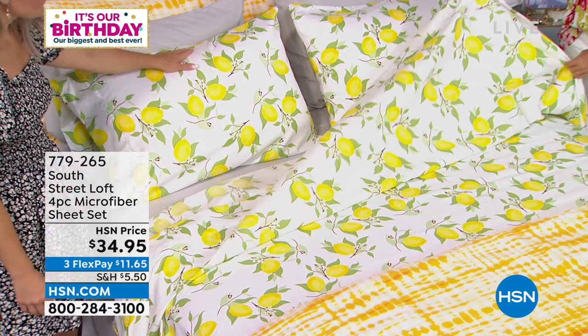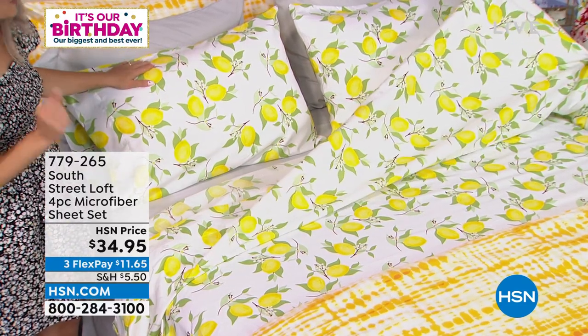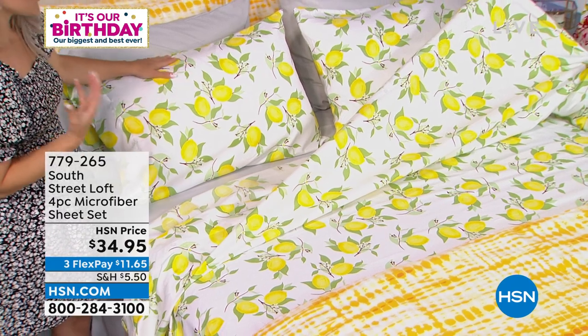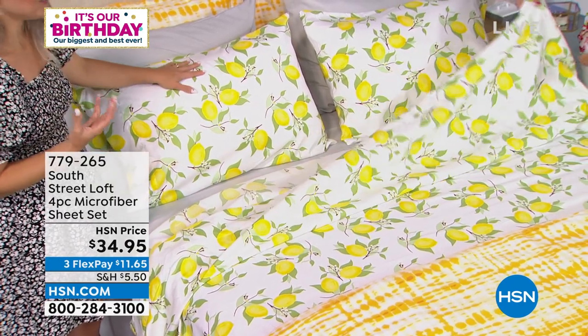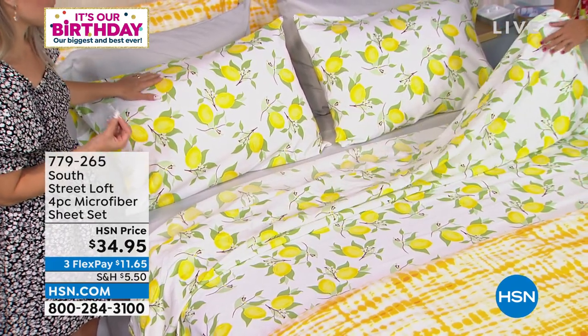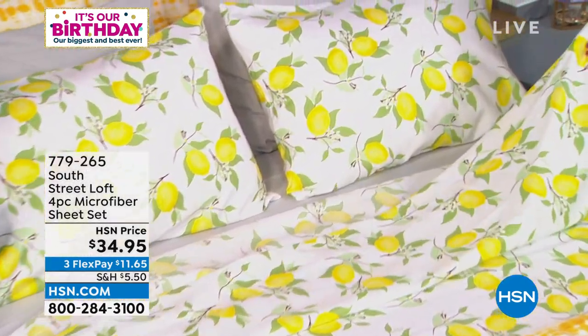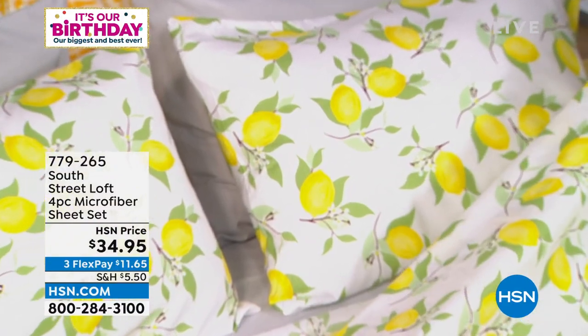This lemon, I just think it's so beautiful. It's such a fun print. And the prints are exclusive to HSN. So our brand, South Street Loft, is an HSN in-house brand. So you're not gonna be able to find these prints and colors anywhere else. Well, this is the most popular. Or this fabrication, for that matter. By far. Absolutely beautifully finished.